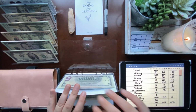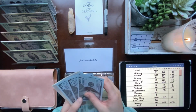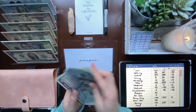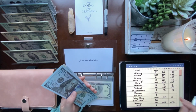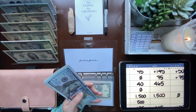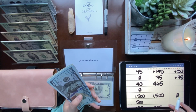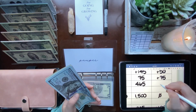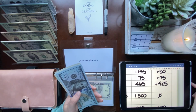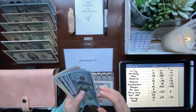And then Pamper, again, thanks to that stuffing, started with 40 and is ending with 40, 65, 465, which should be an additional 425 there. I will check all this math here in just a second once we make it through.